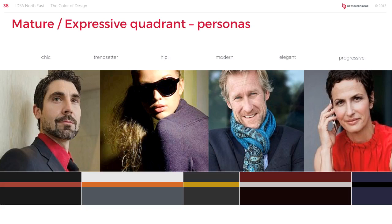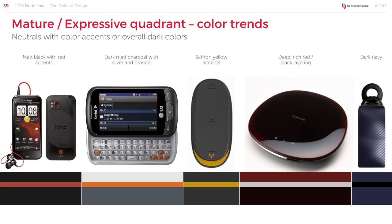In the upper right mature and expressive color quadrant, colors become more adventurous and progressive. The deep red and blue body colors, or minimal pops of accent color, are still mature but project a more expressive and distinct attitude to color. Again, we select corresponding reference products to create a map of potential color and value possibilities in this mature and expressive quadrant.